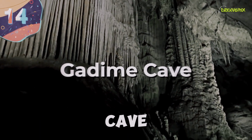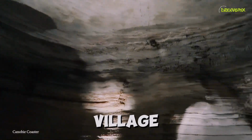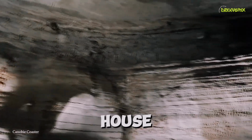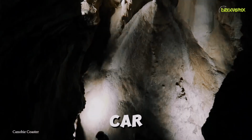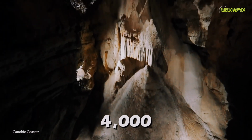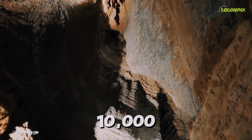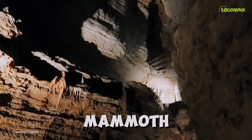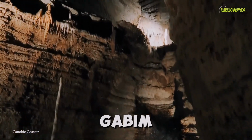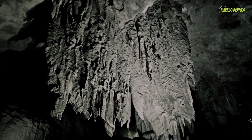Kadim Cave, also known as Marble Cave, was accidentally discovered in 1966 by a farmer in a village while excavating to build a house. This remarkable limestone cavern was opened to visitors 10 years later in 1976. The cave's known corridors and channels span over 4,000 feet, with further unexplored sections estimated to extend another 10,000 feet. Now, while smaller in comparison to the world-renowned cave systems like Mammoth Cave or Grotta di Frasassi, Kadim Cave holds the distinction of being the longest cave system in Kosovo.